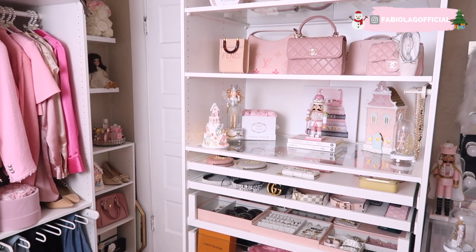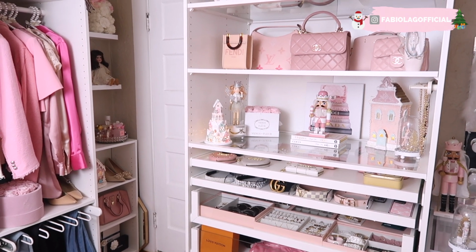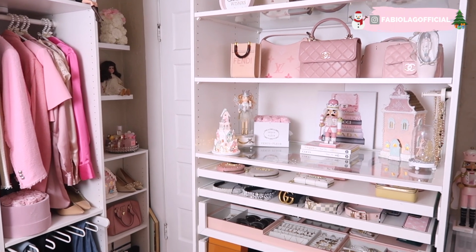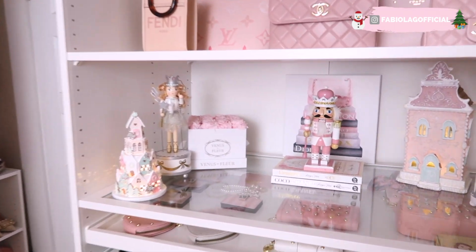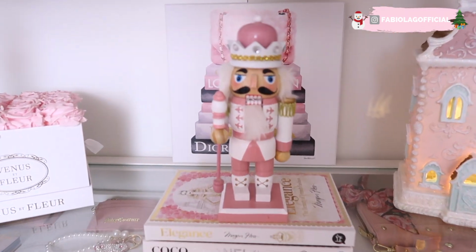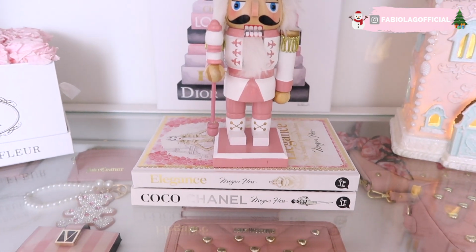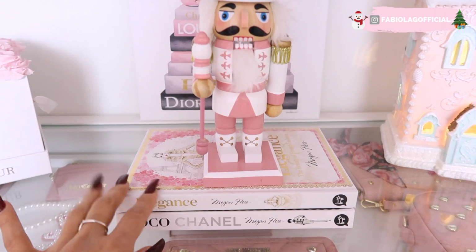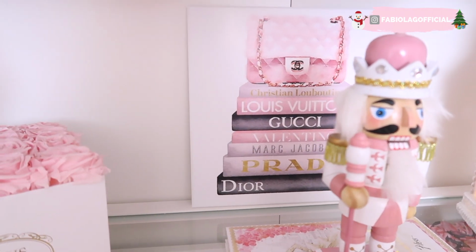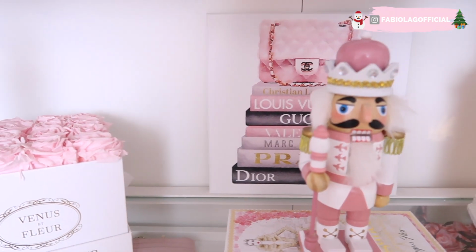So here's an overview of my IKEA closet area. This is where I keep all my clothes and my jewelry and my handbags. I did add a few Christmas decor pieces. We're going to start off first over here with some of the newer pieces that I got this year. I have this adorable little nutcracker that I got from the At Home store, and he's sitting on these two books that I got from Amazon. I also got that beautiful little frame from Walmart. I'll link it down below, but it is beautiful.